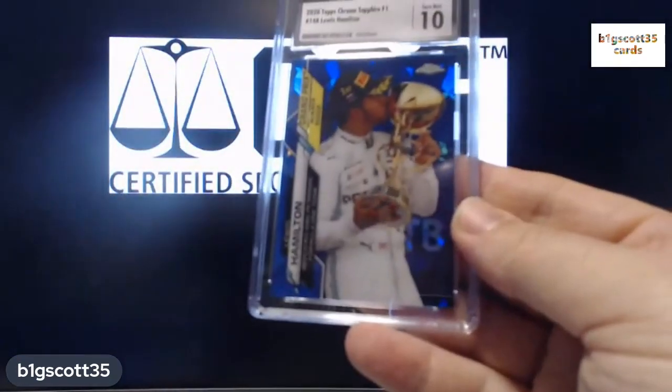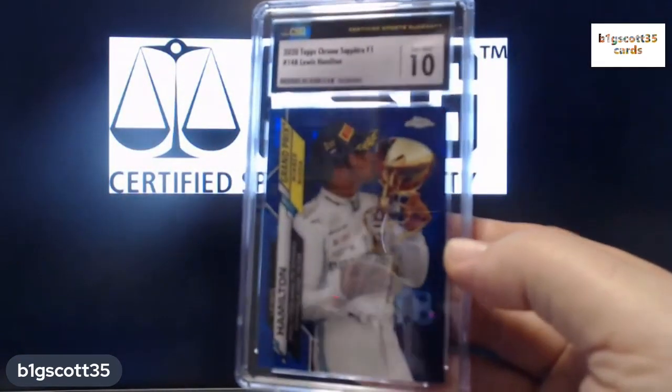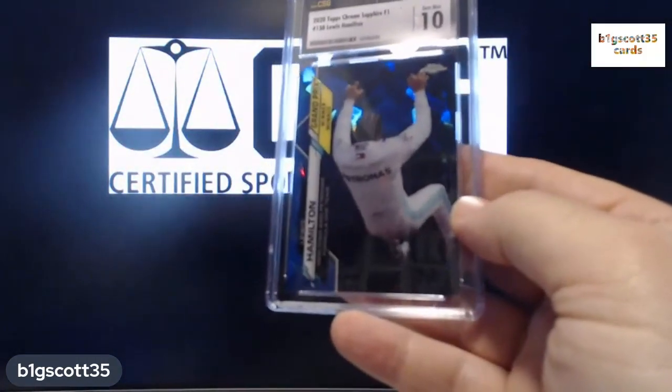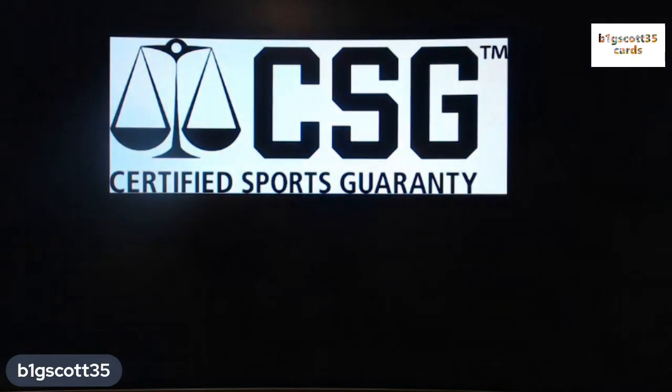Another F1, Lewis Hamilton, Sapphire. And last one for Ryan, Lewis Hamilton, Sapphire, 10. So congratulations, Ryan, on, I would say, above par with CSG return. With the 9.5, you might have got 50-50. Mints, gem mints, I should say, or mint plus. I think with what we're looking for, that's about right.